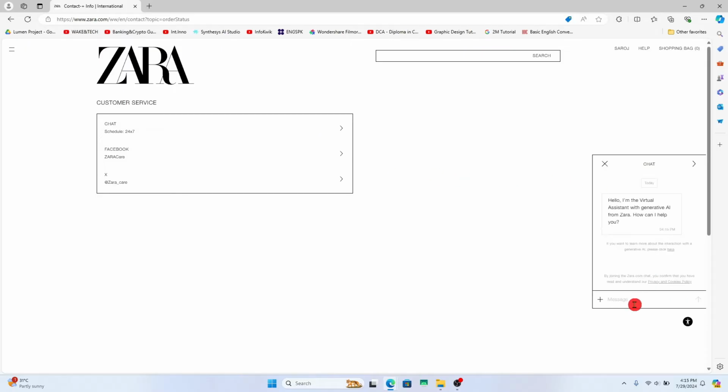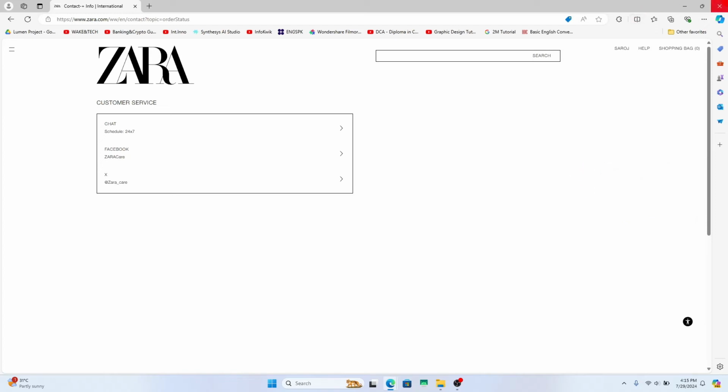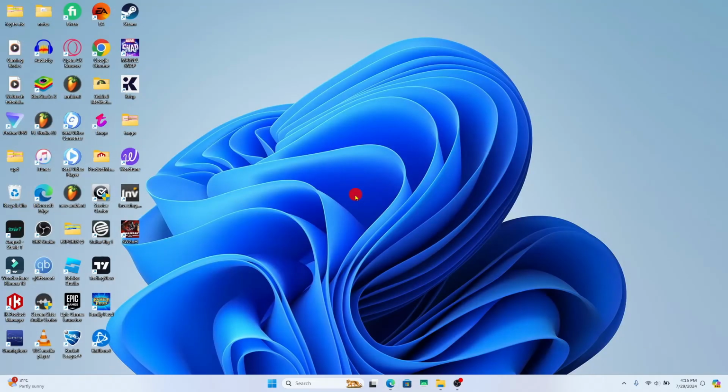Now just type in whatever issue you are having within the message box, and you can also click on the plus icon in order to add a picture to clarify. After typing in your message, just click on the send button at the right side and the support team will give you a response regarding your question right away. And there you have it. That is how easy it is to contact the Zara support team.